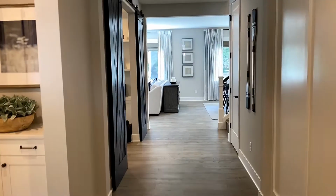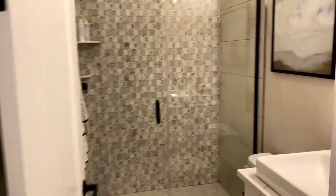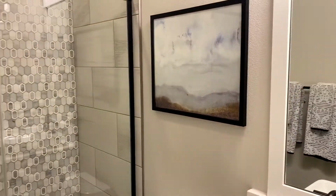Are you guys ready to see the full house? Well, come on, let's take you for a tour. To get this coastal modern look, it's all about picking the right finishes, from light walls to wide plank flooring and black accents.